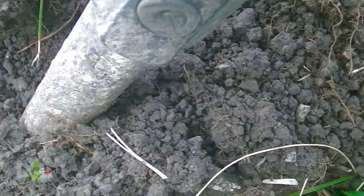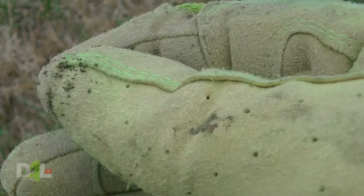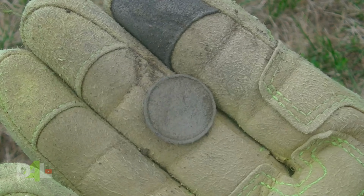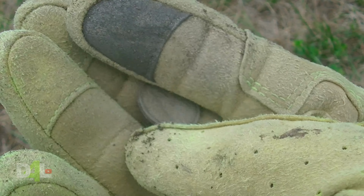Shallow, shallow. And it's a penny, unfortunately. See it right here? It's not old. Recent one. This, I can't see being down with the silver. This is probably on top of it, but just a regular penny, probably in the 90s.